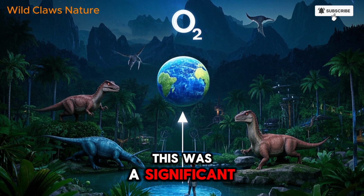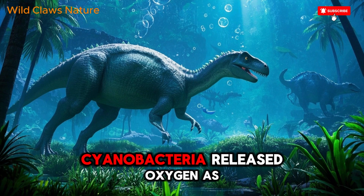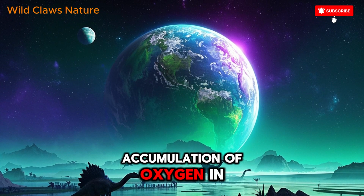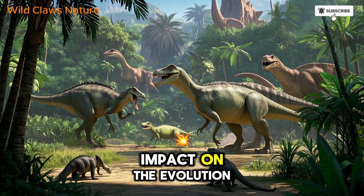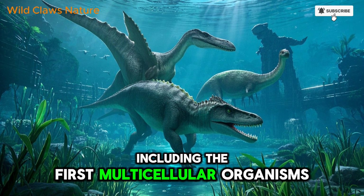This was a significant development because it marked the beginning of the oxygenation of the atmosphere. Photosynthetic organisms such as cyanobacteria released oxygen as a byproduct of their metabolism. Over time, this led to the accumulation of oxygen in the atmosphere. The increase in oxygen levels had a profound impact on the evolution of life on Earth. It paved the way for the emergence of aerobic organisms, including the first multicellular organism.